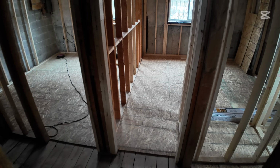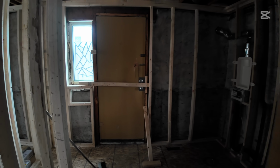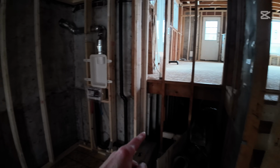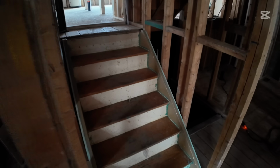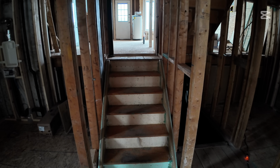And as I go downstairs, here's the side entrance. That will of course be the main entrance for this lower unit. Now this is gonna be like a mudroom kind of area. There's gonna be a stackable laundry unit here, a countertop here with a sink in the middle with cabinetry underneath. Once I take out this staircase, I'm actually gonna frame in like a coat closet here. So that'll be a good way to utilize the space.